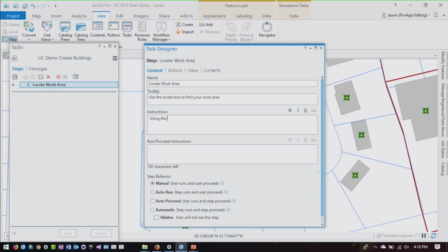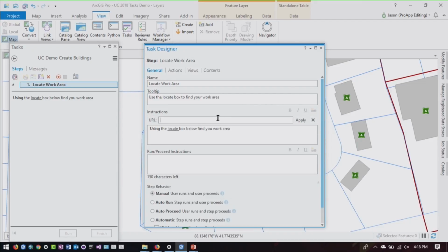So using the locate box below, find your work area. That appears just below the step in the task pane. Additionally, I can select text and I can bold it. I can select other text, I can underline it. I can even select text and put in a URL.